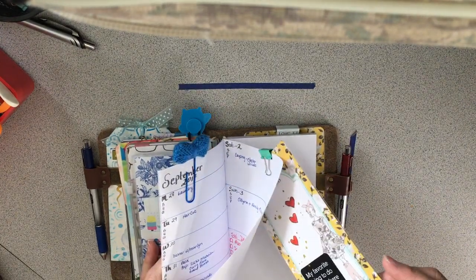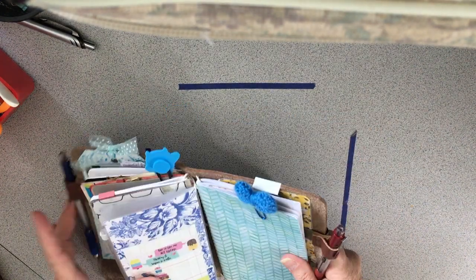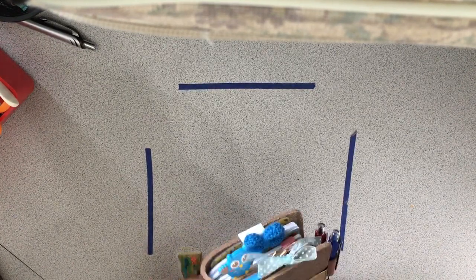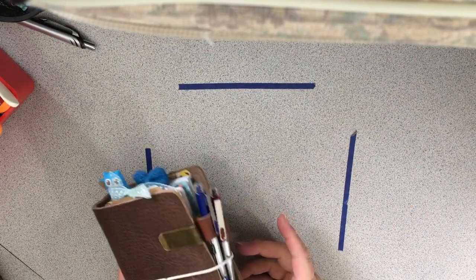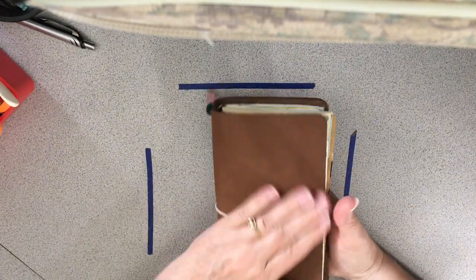Here's another one that somebody made for me. And yeah, so this is definitely, you see, I'm going with the blue theme here. This baby will be with me at work, and when I'm not at work, it's going to be by my side at my chair.